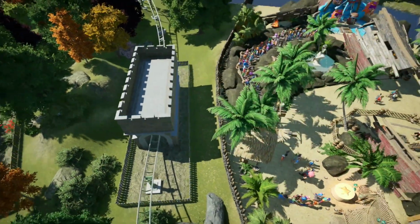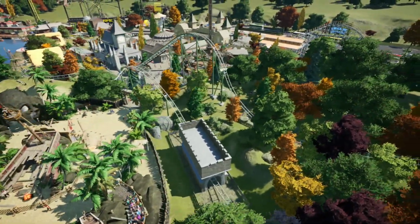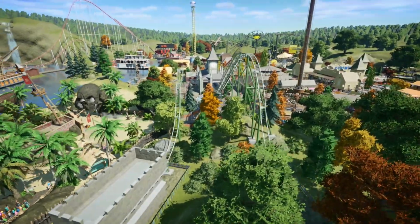Another one there. But yeah, I mean, you know, the way it's all themed. It's got another section there, another tunnel section. It's so well done. I honestly think that's brilliant.